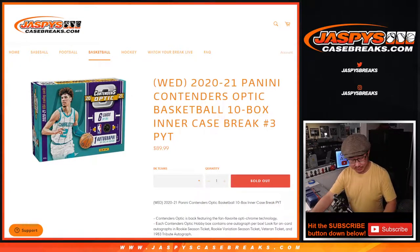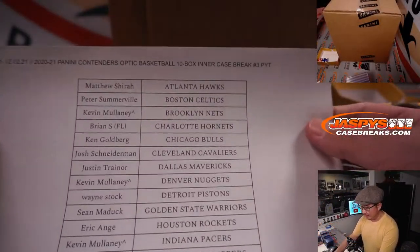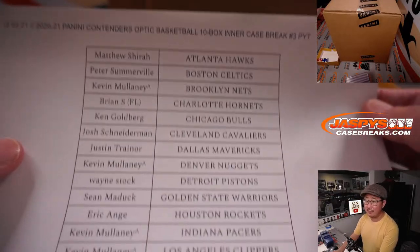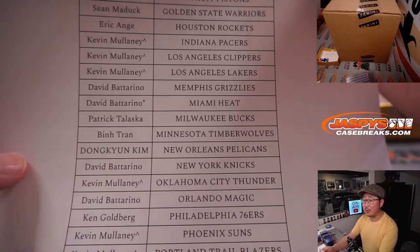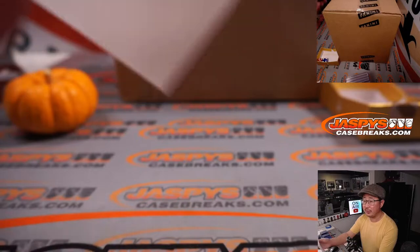10-box inner case, pick your team number 3. Inner case from a fresh master case. Very big thanks to everybody who got into the action here on a Thursday night. If you have a little rooftop next to your name, like Kevin, that means you won that spot in the filler that we ran a little bit earlier. And David B. ended up with last spot, mojo with the Heat. Before we pulled all those teams with the fillers, and there's everybody.